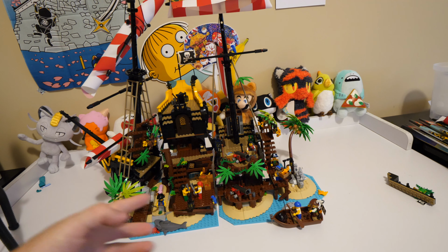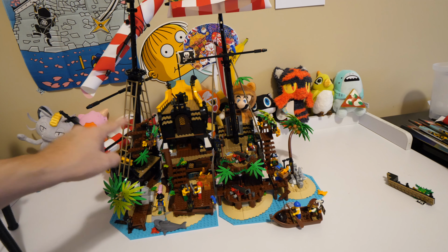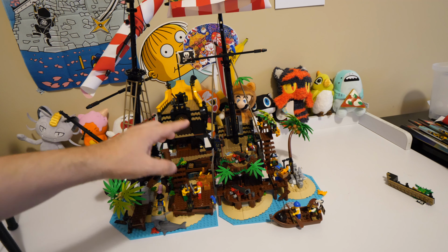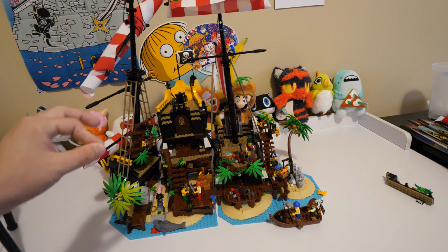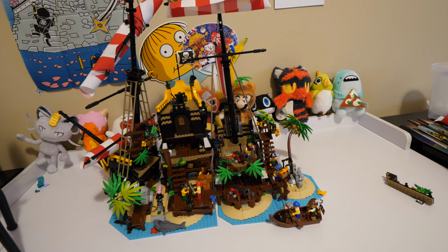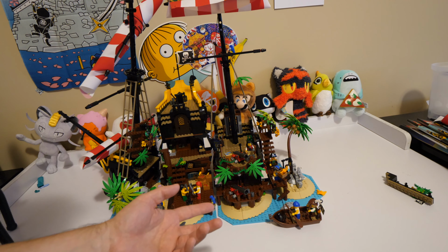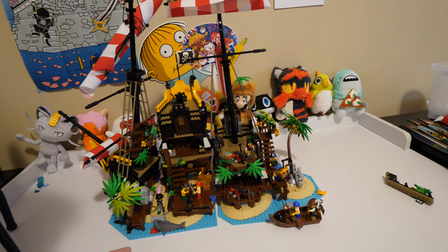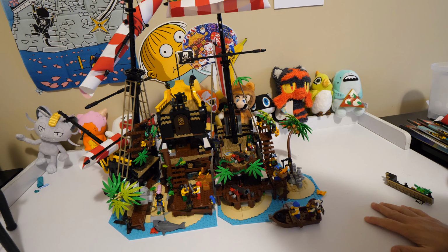I added the foliage differently than the directions said because you can. It's easy. This I had put down originally when I built the shipwreck side into the boat. But once I built from the boat into the shipwreck, I changed some things around. Again, like the foliage over here, and things like that, because I just liked it, honestly. And I feel like you get a lot of that freedom with these type of original sets. You get to really make up your own story.